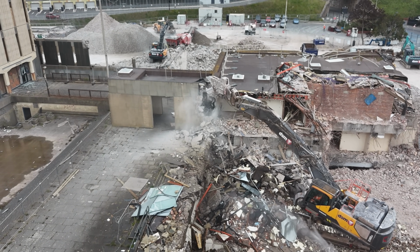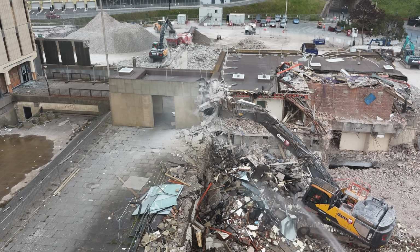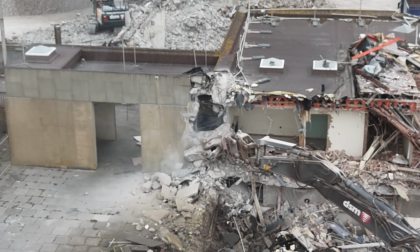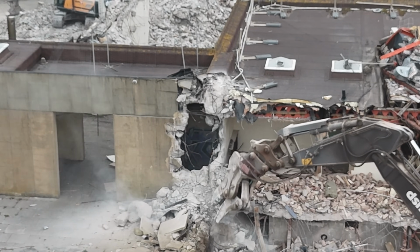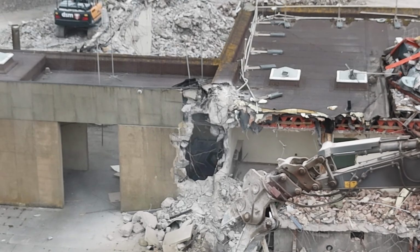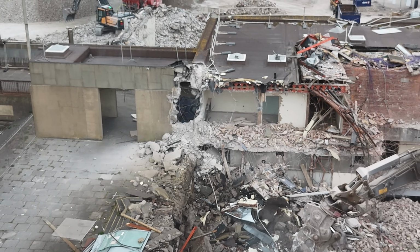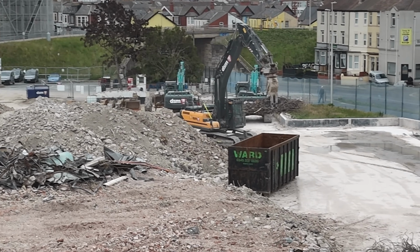You can see the size of that mound now, the hardcore at the back there. The other excavators there filling up the stone crusher. And you got the digger the opposite side waiting for the next truck to arrive. Well, he has made a mess, hasn't he? Oh dear, it's going to take him a while to sift through that lot.